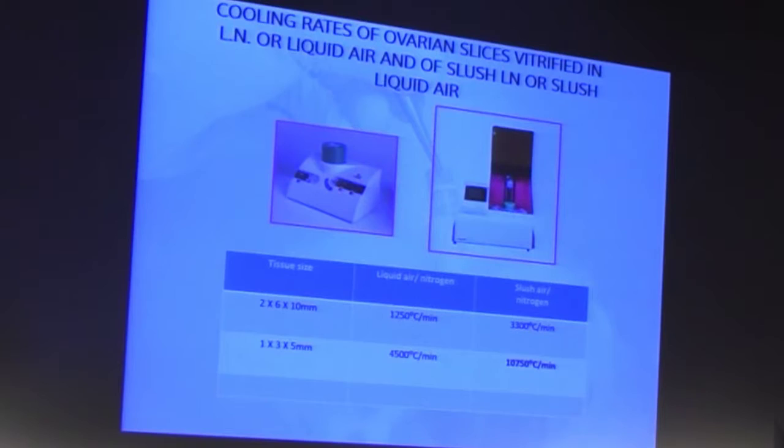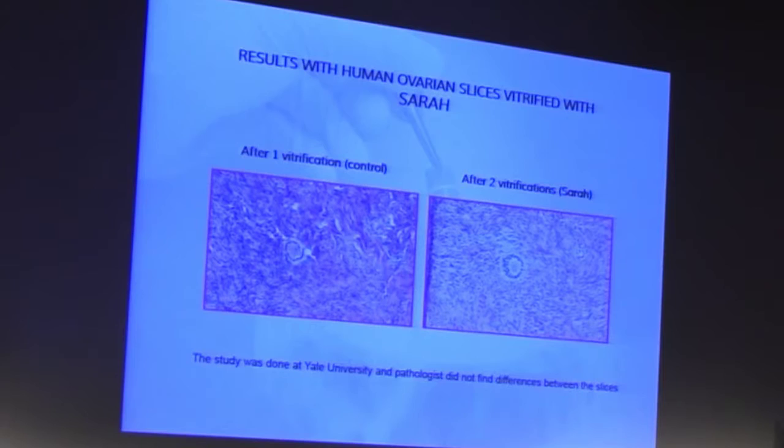This was done in Yale with Pasquale Patrizio. We did the vitrification of human slices after they had already been vitrified before and donated for research. So we did histology and histochemistry also, and we found no difference between the first vitrification and the second vitrification that was done with this automatic vitrification.